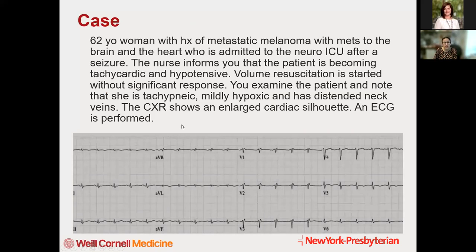So our next case is a 62-year-old woman with a history of metastatic melanoma with mets to the brain and heart, who was admitted to the neuro ICU after a seizure. The nurse informs you the patient's becoming tachycardic and hypotensive, and volume resuscitation has started without significant response. You examine the patient and note that she is tachypneic, mildly hypoxic, and has distended neck veins. The chest x-ray shows an enlarged cardiac silhouette, and EKG is performed.